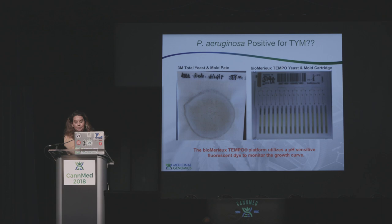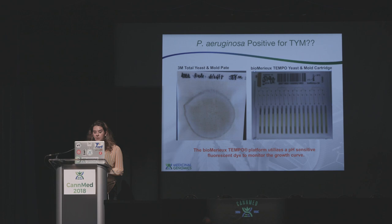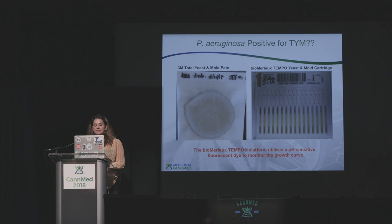No. Okay, this cartridge, you can see the yellow growth. That's Pseudomonas growing in a Tempo BioMérieux yeast and mold cartridge. Now, the Tempo platform utilizes a pH-sensitive fluorescent dye to monitor the growth. As the pH decreases, the fluorescence results also decrease, indicating that the organism is growing. So this is a false positive result. And it's because Pseudomonas is an acid-producing bacteria, much like Bacillus.